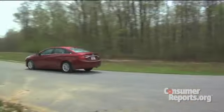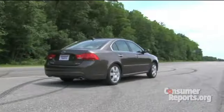Like the Sonata, if you want more power in the Optima, you'll be able to get a turbocharged 4-cylinder. If you want more fuel economy, you'll be able to get a hybrid. You won't be able to get a V6. Now, in the case of the Optima, that's really no big loss, because its old V6 had less power than the new base 4-cylinder.